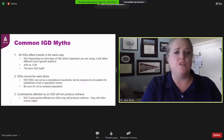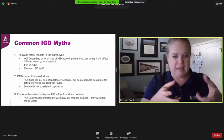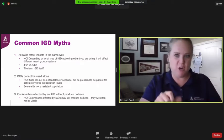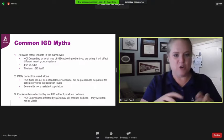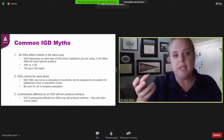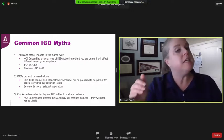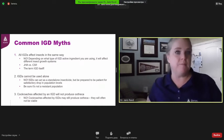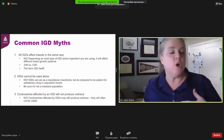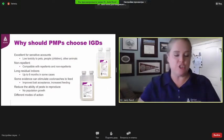This one is also false. Cockroaches affected by IGDs can still produce ootheca. Oftentimes they'll look kind of shriveled up and not quite right and crinkled, and usually they're not viable. But just because you see an insect with an ootheca in an area treated with an IGD doesn't mean that ootheca is going to be viable. So again, you might see one, not necessarily going to actually hatch.